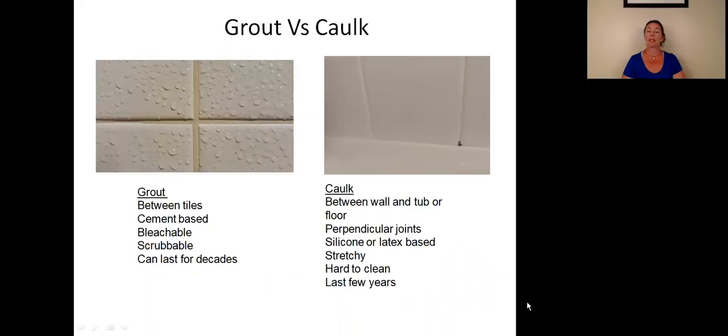So it is bleachable. When mildew and mold develop on your grout lines in your shower, you can spray them with a grout cleaner or even take pure bleach on a toothbrush and scrub the heck out of it and get it cleaner. That is a benefit to the grout because it is so scrubbable. Now, it can last for decades if you take care of it and it was installed properly.